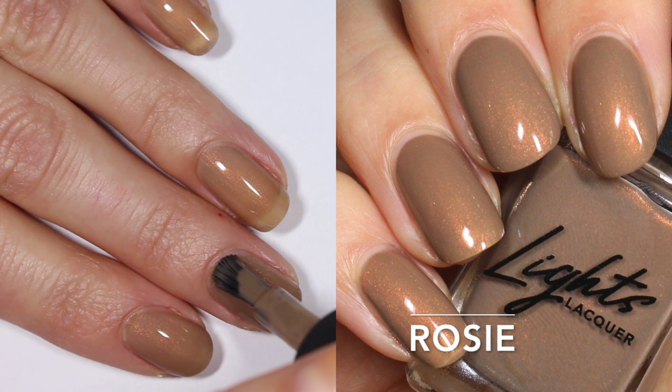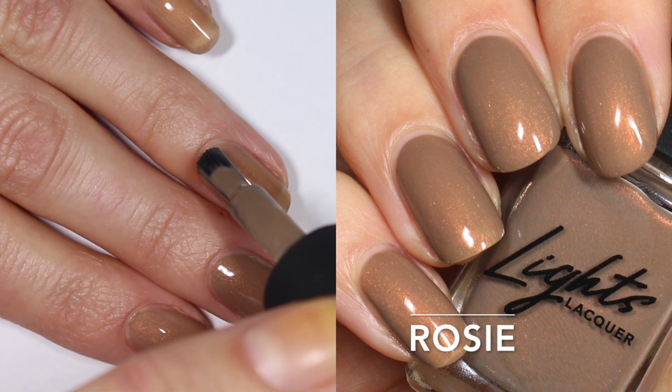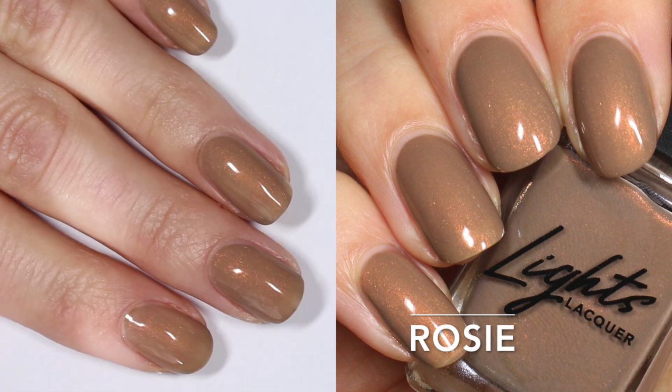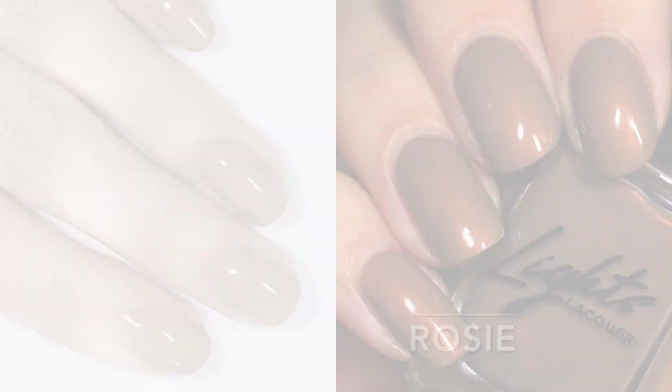I do think in two coats that on me at least it did build up to opacity. I can see if you have a slightly more pronounced visible nail line, you might want a third coat. On my ring finger here, my visible nail line is always a little bit more white than on my other fingers, and I feel like you can see a little bit left. Anyways, two coats of Rosie on me.